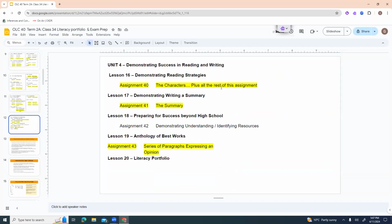And then for Unit 4, basically everything except for Assignment 42. So hand me Assignment 40, Assignment 41, skip 42, and then hand me Assignment 43, and then we're doing the literacy portfolio, okay?